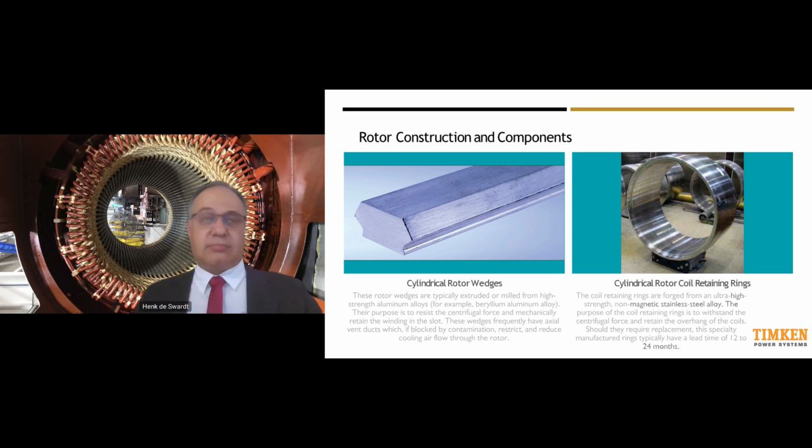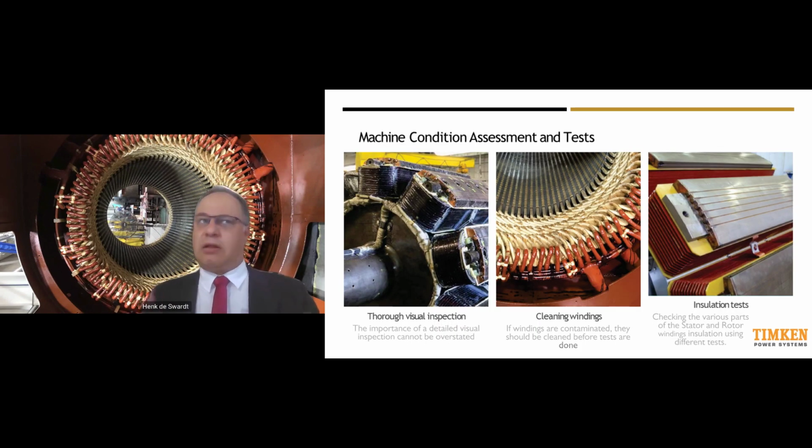Now, going into what kind of things we are looking at. Firstly, the absolute most important of all the tests is visual inspection. People don't think it, but it's actually been found in many studies, and I've personally experienced on site looking at many, many different machines, a visual inspection.